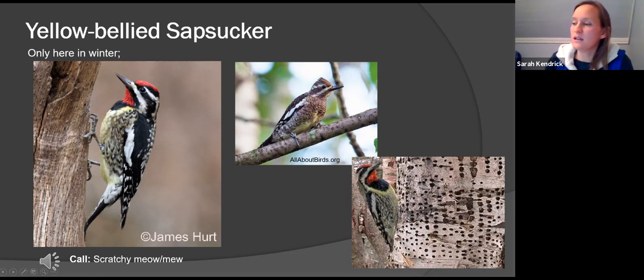And so if you see dots like this or wells on a tree like this in perfect rows, that's the work of a yellow-bellied sapsucker. And so they have to continue maintaining those wounds on the tree to lap the sap up off the tree. They like trees like maples and birch that have sap inside that can feed them, that are very high in sugar and thus energy for them in the winter. So they only happen here in the winter, and they're very cool birds.